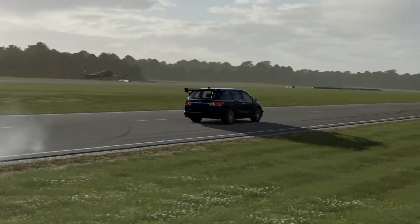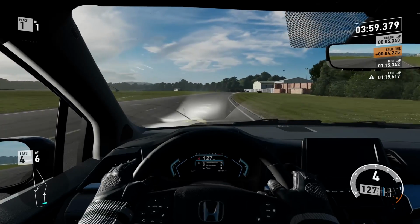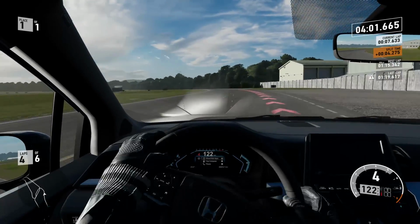Oh, good God. Okay, the lap time's clean again. Not the best entry onto the next lap, but hey-ho. Right, let's play this safer this time. Brake where it tells me to brake.